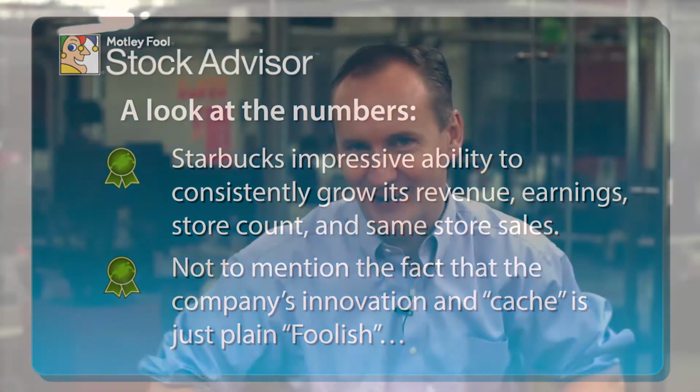Whoever would have thought a coffee house would be your after-work go-to for a mug of beer or a glass of wine? Again, that's foolish. Here at The Motley Fool, we spell that with a capital F.